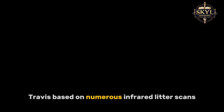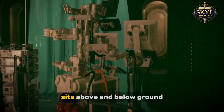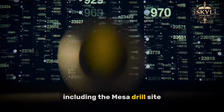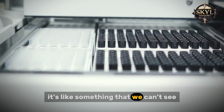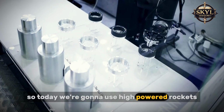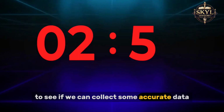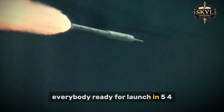Travis. Based on numerous infrared Lidar scans, a gigantic sphere that we call the bubble sits above and below ground, and it covers a huge area, including the Mesa drill site, the East Field, and even Dry Gulch Creek. It's like something that we can't see exists all through that zone and displaces or swallows the data. So, today, we're gonna use high-powered rockets, equipped with specialized devices, to see if we can collect some accurate data up in that space. Alright, everybody, ready for launch in 5, 4, 3, 2, 1.